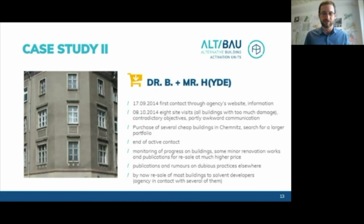And unlike the previous company, it turned out that they were actually speculators, just buying the buildings and putting them online for double the price the next day. So this was something that we really did not want. And we are very happy that we actually didn't connect them to any owner, and no sale happened in this case. So this was the end of our active contact.